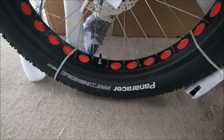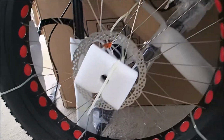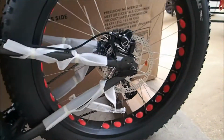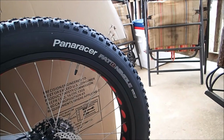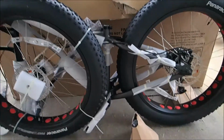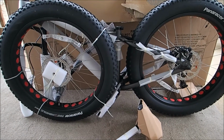And then as you can see, we've got Panda Racer Fat B Nimble tires. We've got 160 millimeter Shimano discs, and that is a Shimano hydraulic disc brake. We'll try those Panda Racer tires out and see how they work where I ride. They may work out pretty good and not have to upgrade right off. Anyway, let's start taking her apart. You can see she's put together pretty good and protected.